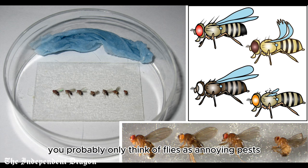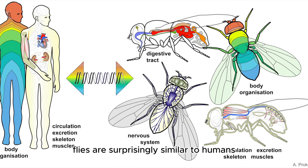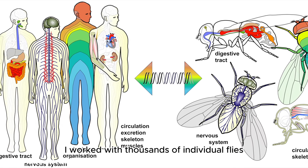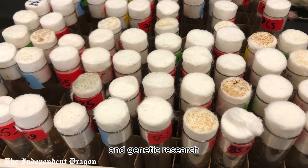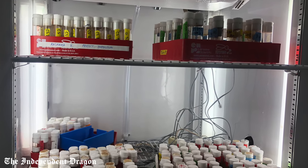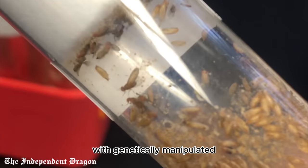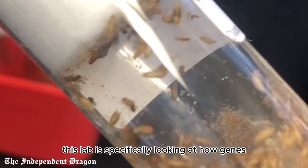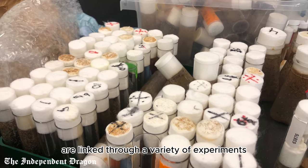You probably only think of flies as annoying pests, but they can actually be quite useful in science. Flies are surprisingly similar to humans due to their body structure and genetics. During this lab, I worked with thousands of individual flies, each of which contributed to nervous system and genetic research. So why does a lab need all these flies? Each vial holds a population of flies with genetically manipulated mutations that are being studied. This lab is specifically looking at how genes and fly behaviors are linked through a variety of experiments.